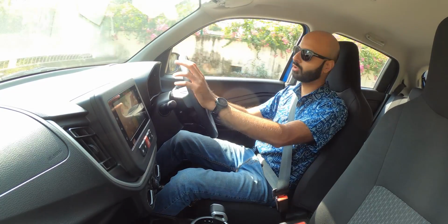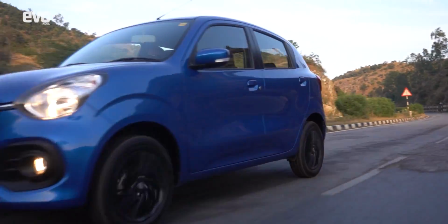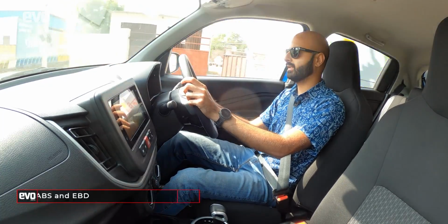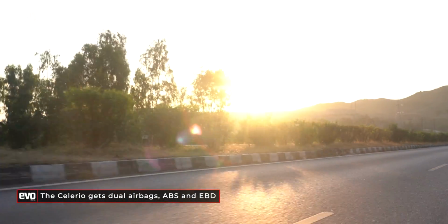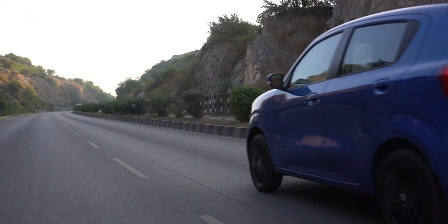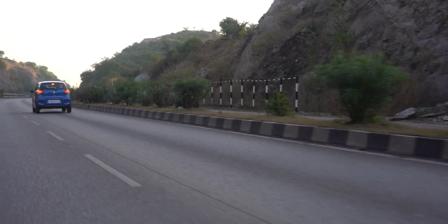Something else that we should talk about is safety. It gets 2 airbags, it gets ABS, it gets EBD, and it also now gets hill hold assist. So if you're parked on a slope, it will not roll. Apart from that, Maruti Suzuki's official word is that it meets and exceeds all current Indian crash regulations, and that's what they're going with. Now, this has not been NCAP tested, so we don't know what it'll crash like, but in terms of safety, that's the equipment that you get.